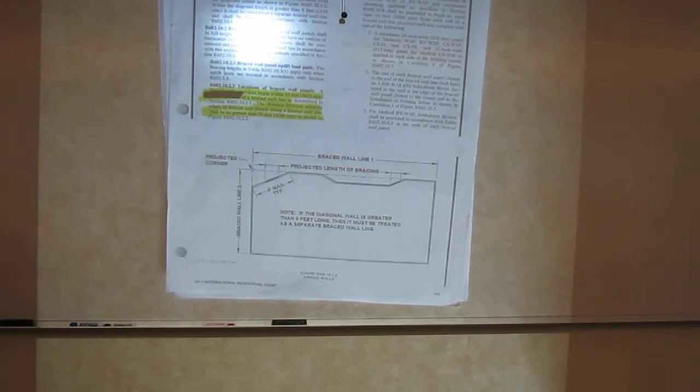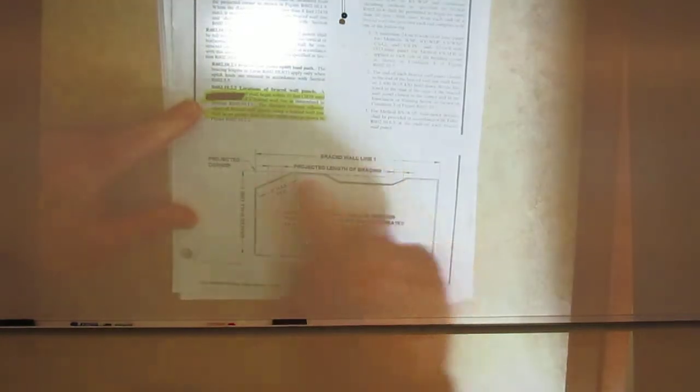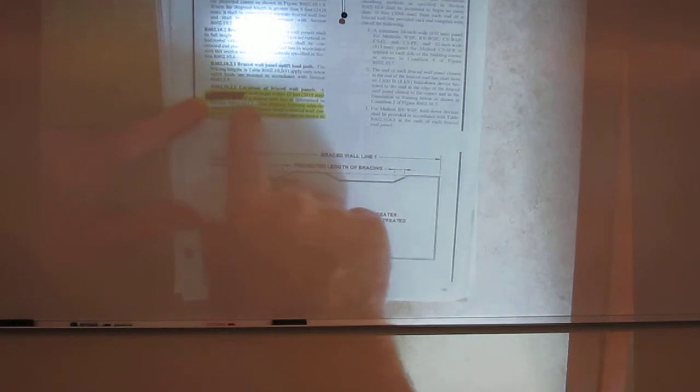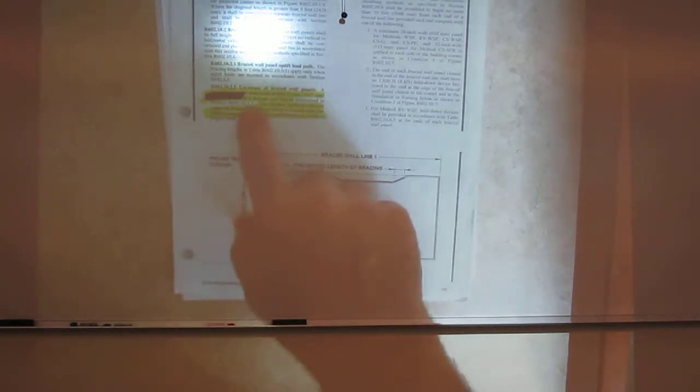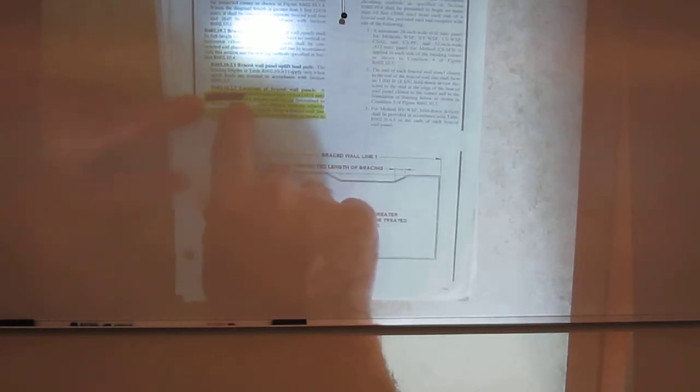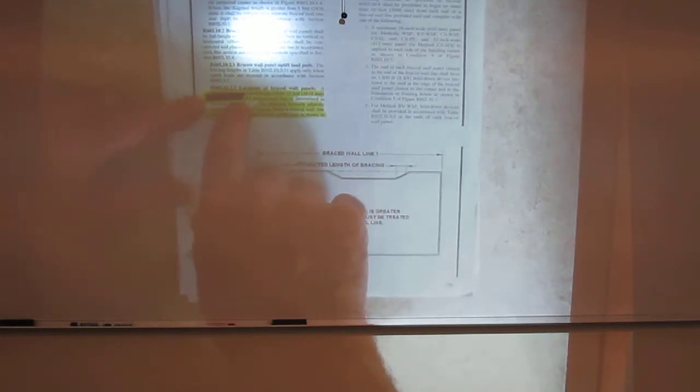What this states is that when you do a brace wall panel, the brace wall panel shall begin within 10 feet from each end of a brace wall line. And part of it's blacked out right there. That is from each end. Somebody hit it with that. Probably me.